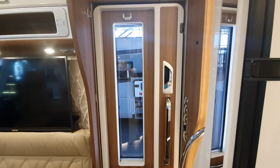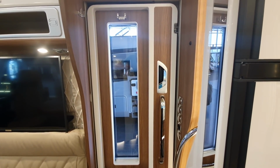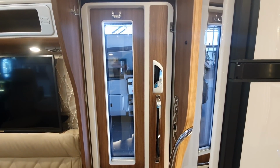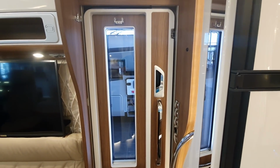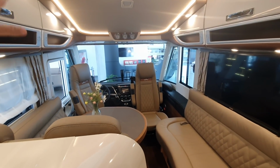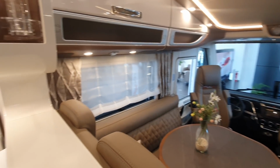RFID opening for it, so you don't need the key. It's got an LED leaving and coming home function, so the light stays on a little bit longer. And here's the clever bit, it's centrally locked. Centrally locked not only with the door down here, but all the outdoor flaps as well. That, I think, is quite clever.